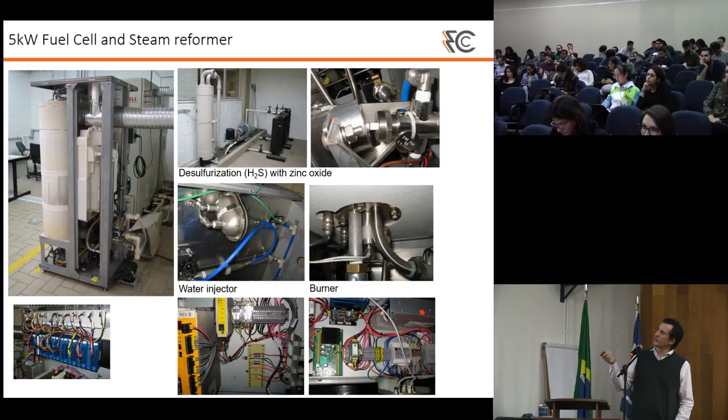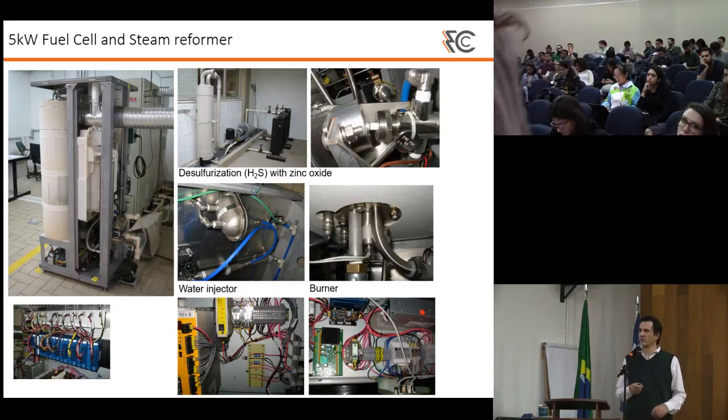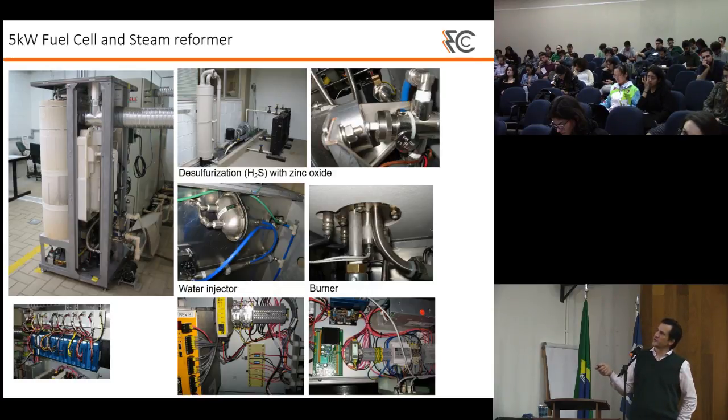Here we need to desulfurize because this is in Rio de Janeiro, near the mangrove on the sea, where we have a lot of sulfur. If you put one piece of copper, in 1 week it transforms into black copper oxide. You can see the burner with two sensors, and here the water injector for the gas shift reaction, and here all the electronic power control.